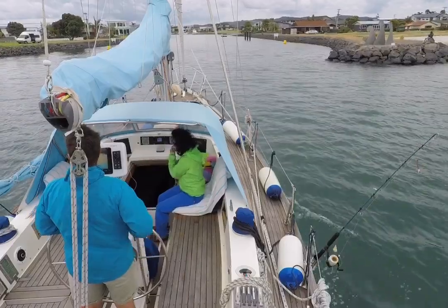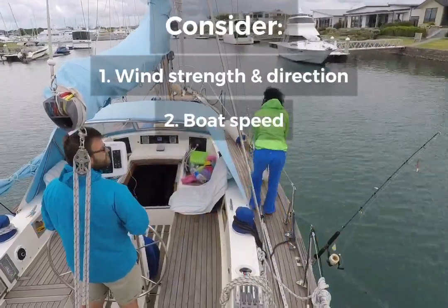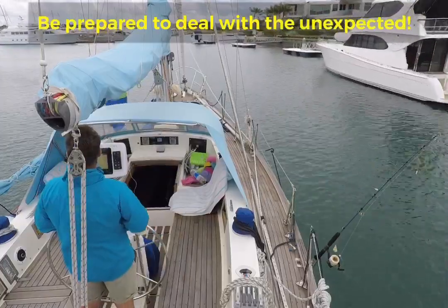Time your docking right by considering wind strength and direction, boat speed, and tide or current direction if any. Also, be prepared to deal with the unexpected.